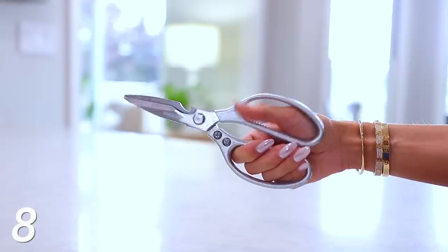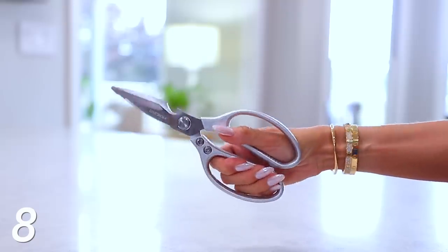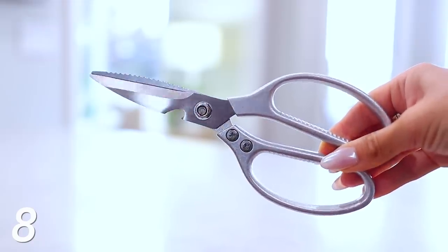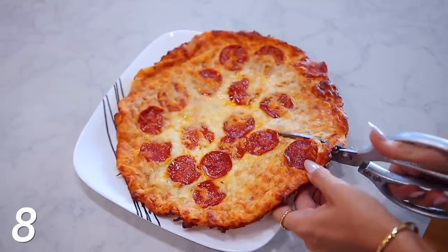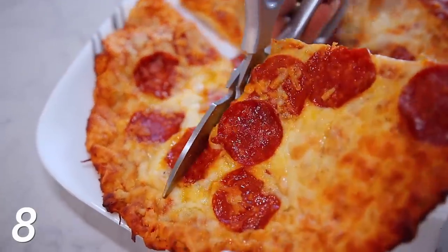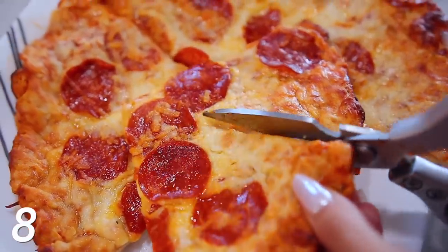These are kitchen scissors that you can use instead of a knife. And this has been life-changing for me. I will use this to cut pizza. I will use this to cut chicken nuggets. I will use it to cut cheese, vegetables, fruit, literally almost anything in the kitchen. Instead of getting out a knife, I just use the scissors and then chop, chop, chop, chop. It saves so much time.